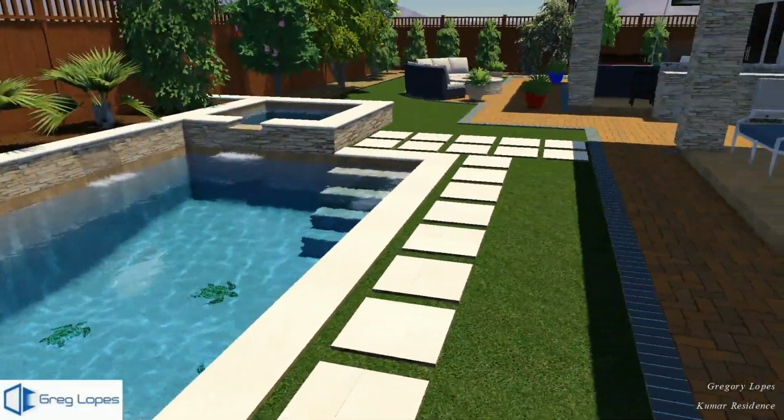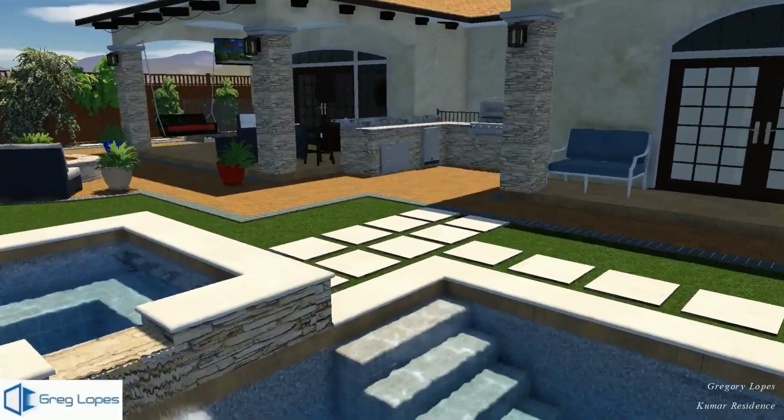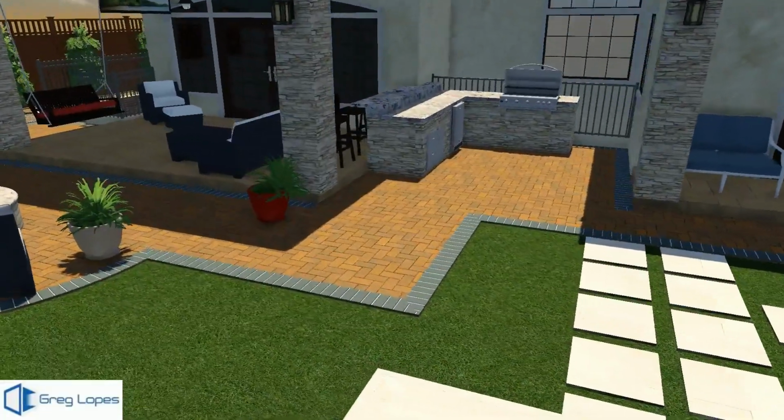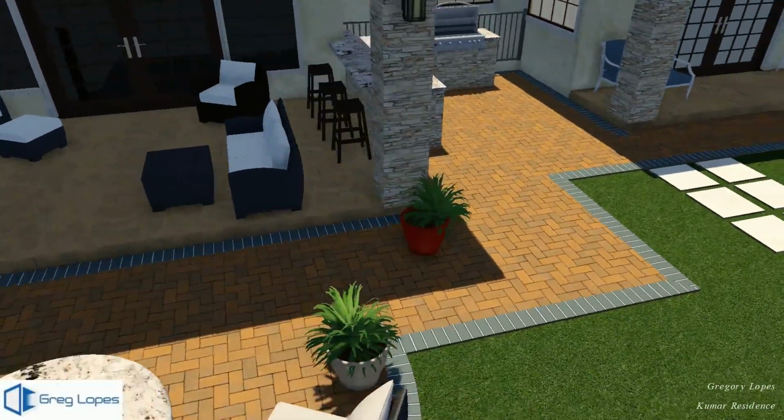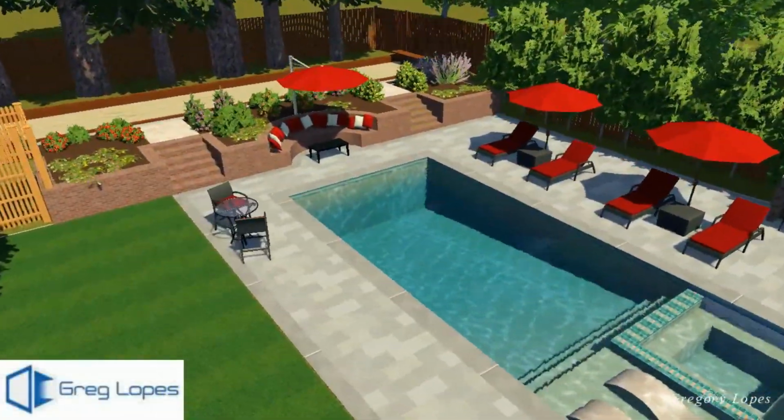And taking advantage of technology, I'm able to share a screen over the internet to where we can virtually take a tour of the entire property. This is part of the process and also helps us get to the final stage of the design.